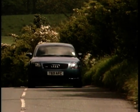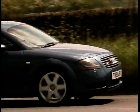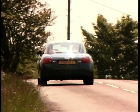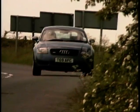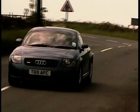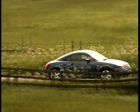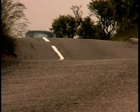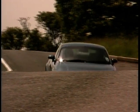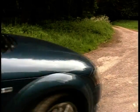Audi expect the more powerful TT to be the big seller, with a split of 80% of sales going to the 225 brake horsepower version and the 180 brake version taking the remaining 20%. They only anticipate selling 1,000 in this, its first year. Next year, its first proper full year, they expect about 1,300. Pricing is fairly simple. There are only two versions. £26,000 will get you behind the wheel of the 180 brake horsepower version. £29,000 will get you behind the wheel of the more powerful 225. Optional extras are limited to pretty much a choice of bigger wheels on the smaller car, and that's it.